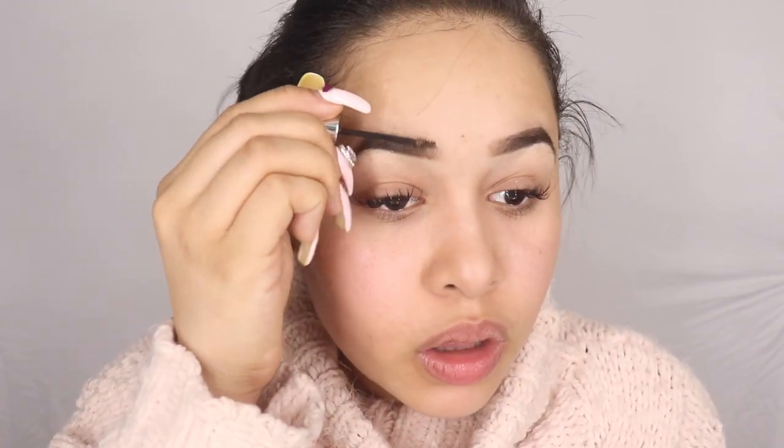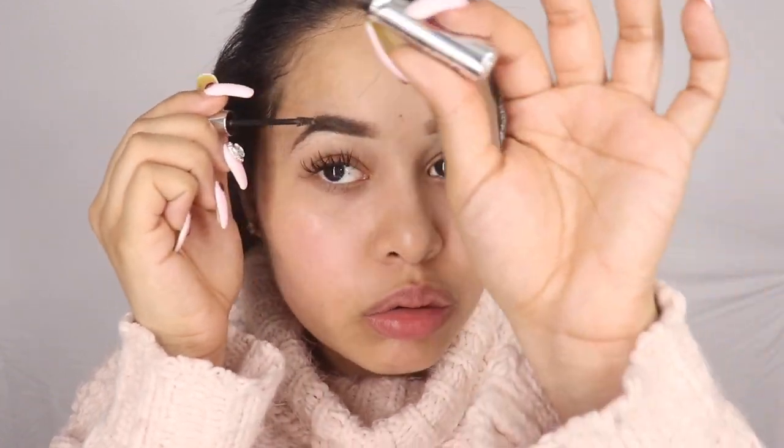You feel me? I do want to brush my brows out because I feel like they do look crazy, you feel me? I'm using the GIMME brow. It's my lady jam too. I got a lot of lady jams lately.